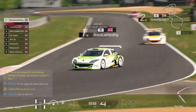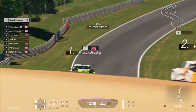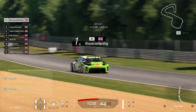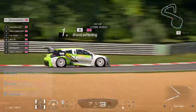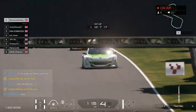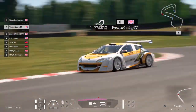Unfortunately, P. Gibb must be infuriated with what's going on at the moment. So a few cars stuck in the grids, Jano especially, going round and round. Matty Rudd has rejoined the room, so that's good to see. So Bruce Lee swings out of Sterling's. Hopefully he'll be able to crack on with no concerns. Vortex Racing just behind him.